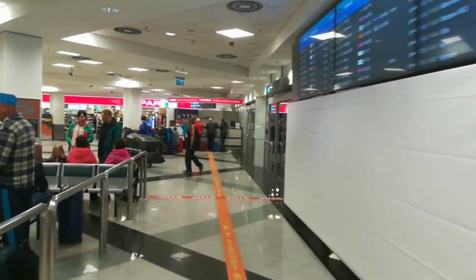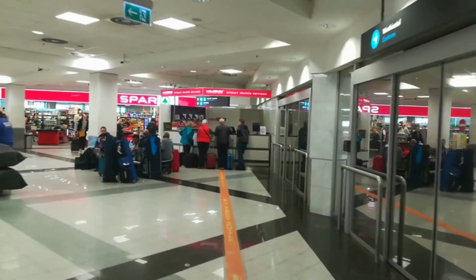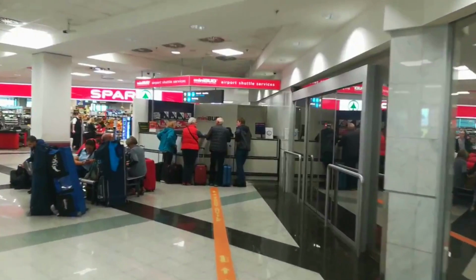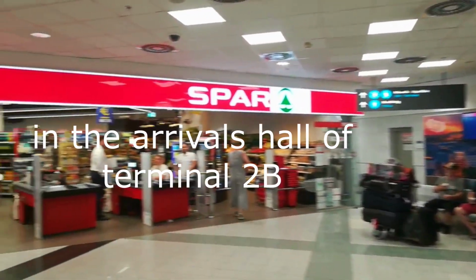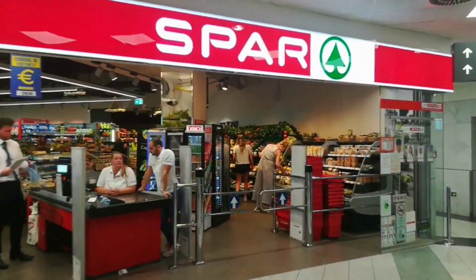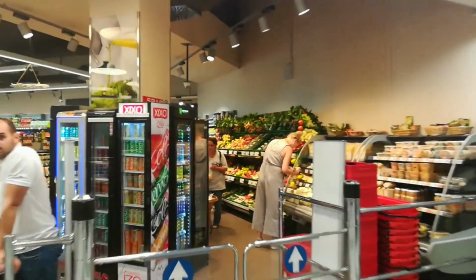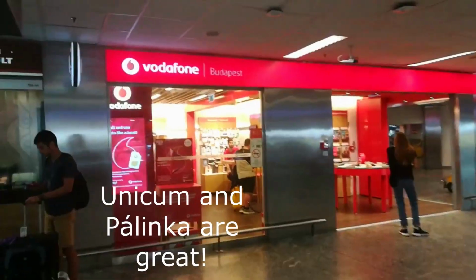There are various services and shops which are available in the arrivals or departures halls. I particularly recommend the SPAR supermarket. Here you can buy food, snacks, chocolate, and even some great gastro gifts at normal city prices, substantially cheaper than in the touristy transit shops. Just don't forget that any drinks you purchase, you must put in your checked baggage.